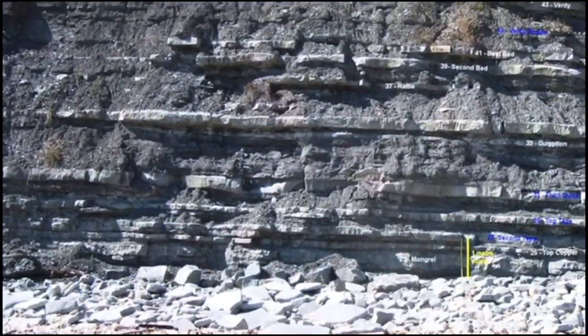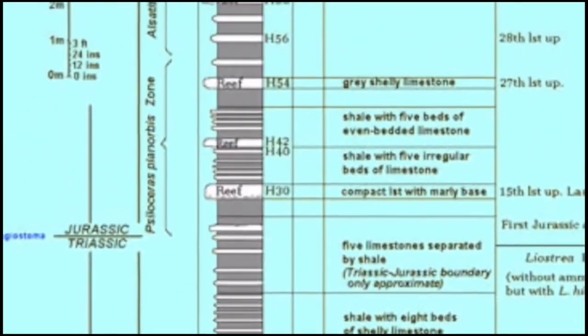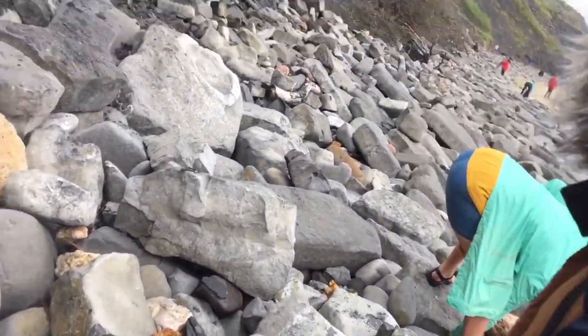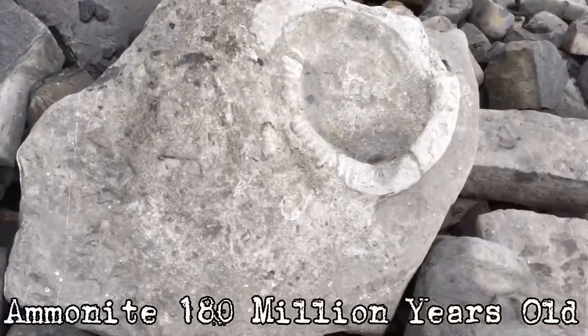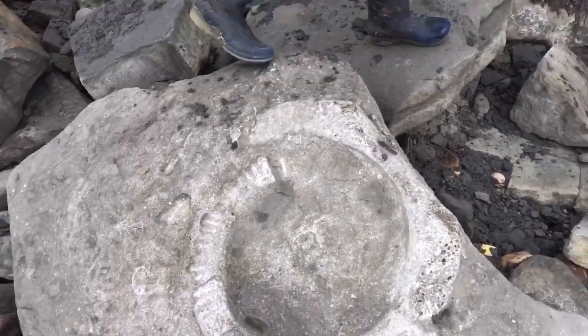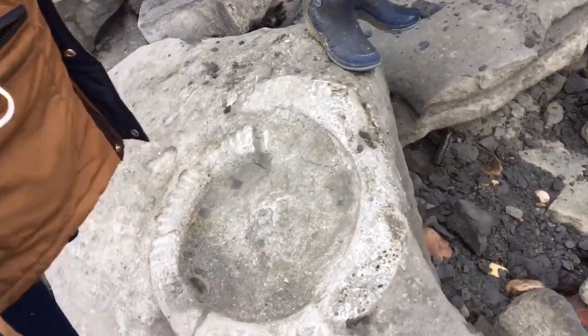Number two. Ruby wants to find some bottles. They can find some fossils as well. A bit slippery, these ones, aren't they? Yeah. It's a whopper, isn't it? What size is that one, Mick? Micah? Oh. What's that? It's a lemonade.